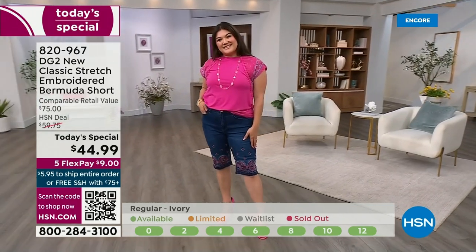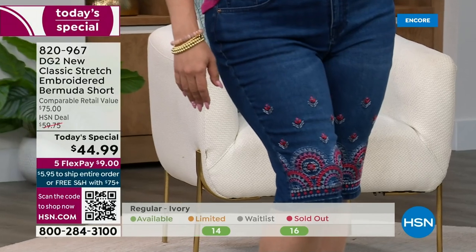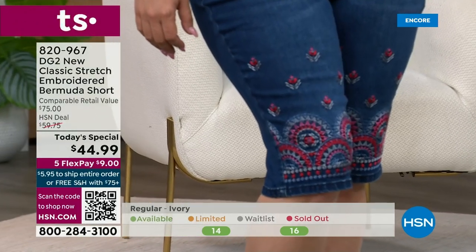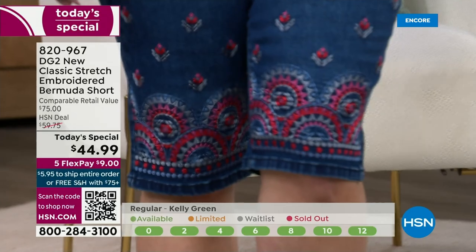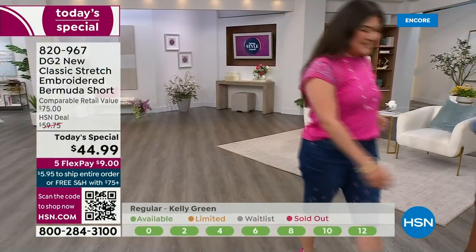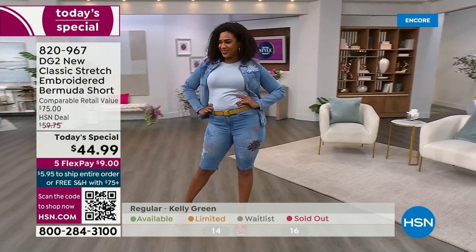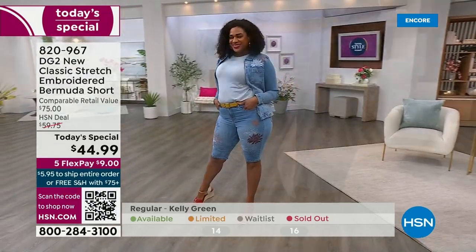She is in the six. Right now you're looking at Sue. Sue is 5'3". She is in the 10 petite, correct? Yes, and that is her size. So every single model is wearing her accurate size. All right, Sayla, who is 5'7½", is in that 10. That is her size. She's wearing the tee.